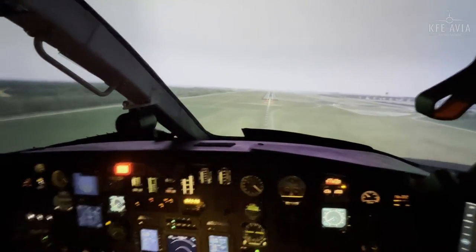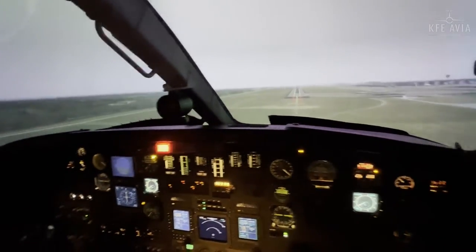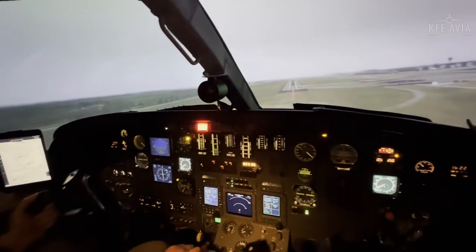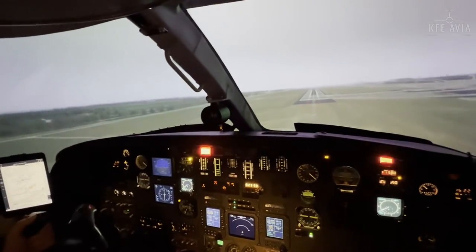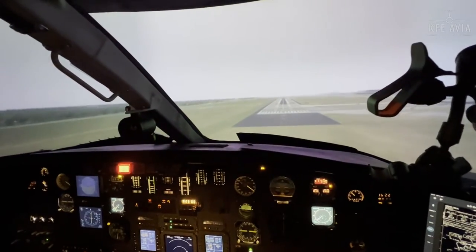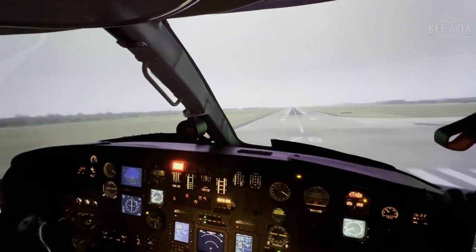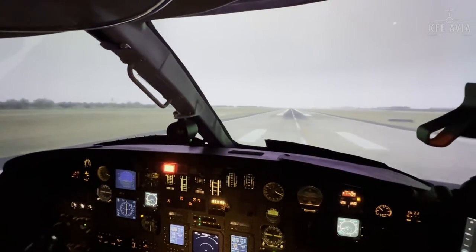Too low flaps. Set. Too low flaps. Takeoff. Too low flaps, too low flaps, too low flaps.